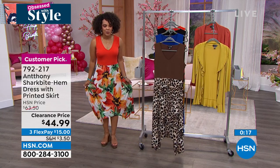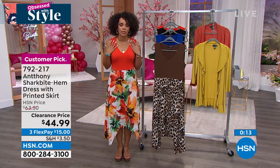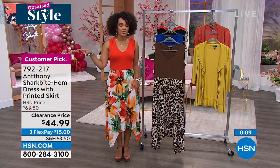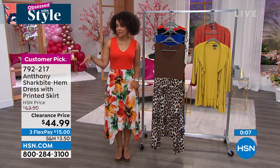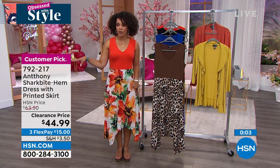792-217 is the item number on this one. Can we show Dana really quickly? I want people to see that. True to size on this, I'm a size 4'6", I'm in the size extra small. Dana's in the 1X and she's in a size 18. It looks absolutely exceptional in that blue water color.